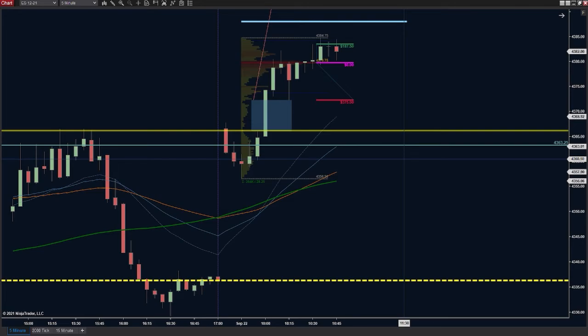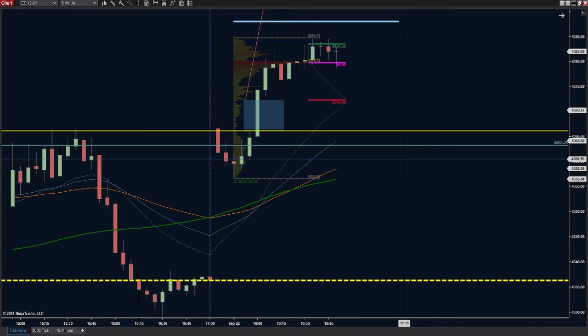We haven't gone through the highs. The upside objective is still there. There's no reason to give up hope yet, but it would be really nice to get a fill sooner than later if they can get a dip here. There we go. Beautiful little doji dip underneath that base. Let me spin this forward a little bit.